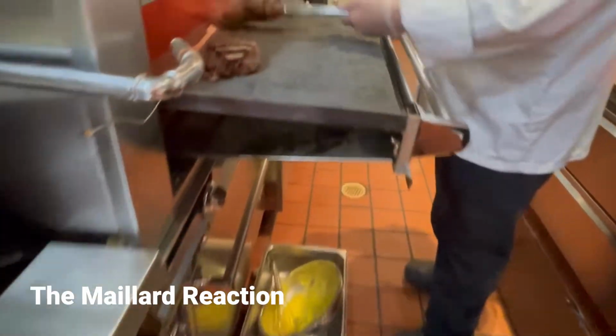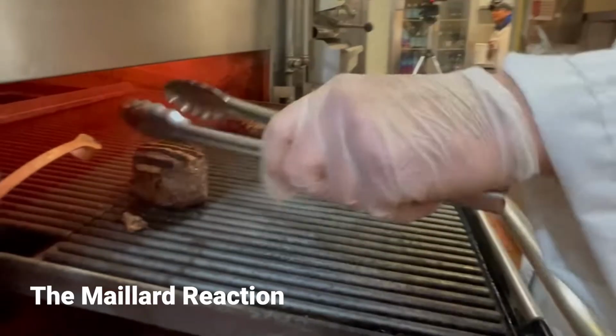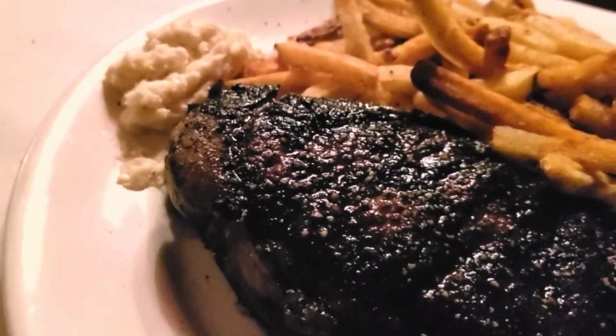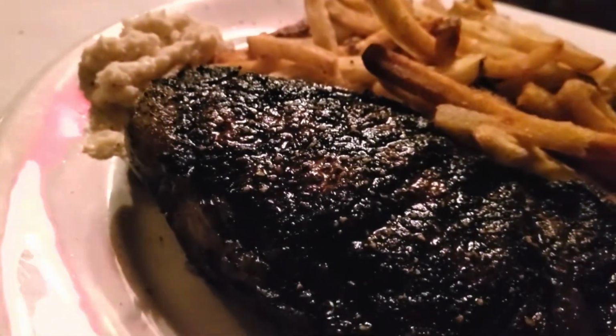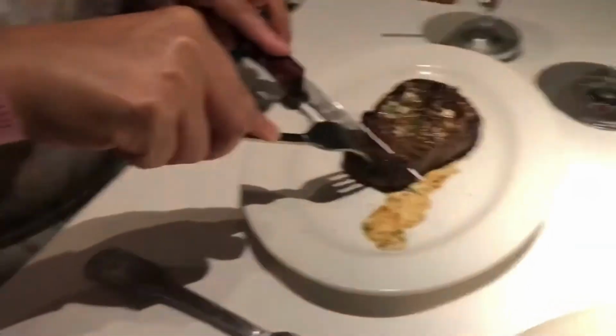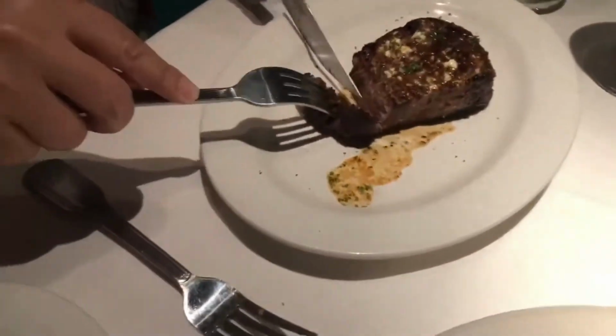That brown crust when you sear a steak? The Maillard reaction. It happens faster on dry-aged beef because the surface proteins are more concentrated. Better sear, less time overcooking the inside. Wet-aged beef held for 2 or 3 weeks? Most people can't tell the difference from fresh in blind tests.